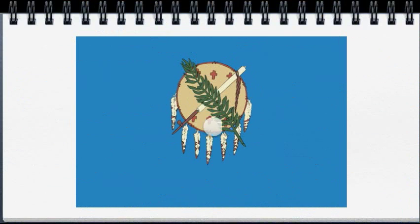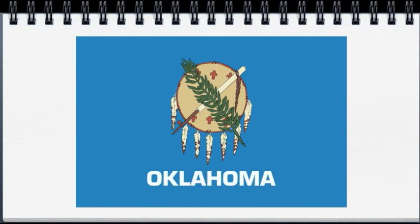This big round part in the middle is meant to represent an Osage Nation buffalo skin. However, since we can use creativity in our mnemonics, it could be almost anything. Let's imagine that this circular part is an overhead view of the stump of an oak tree. The pipe and the olive branch are both symbols of peace, a feeling of being at home. Think oak and home and you've got it. Oklahoma.